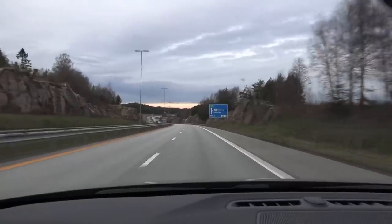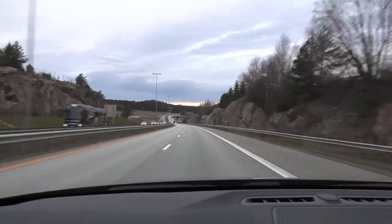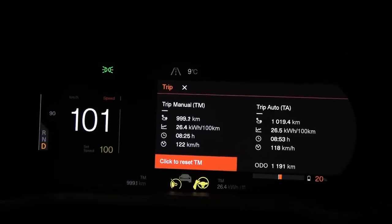So, right, it's Saturday morning, so we shouldn't have too much traffic going into Oslo now. We have to do the countdown. 999.